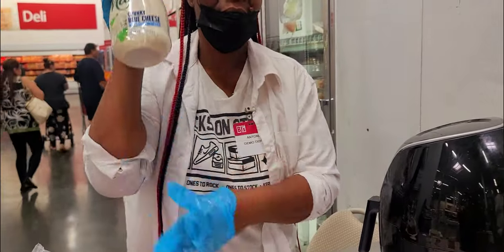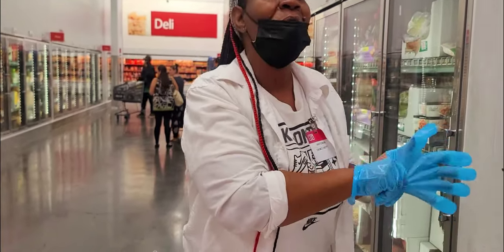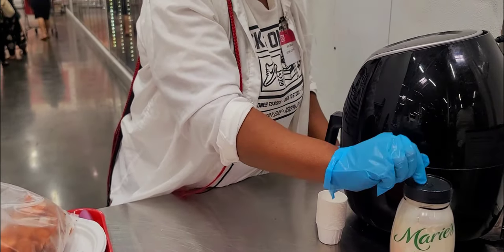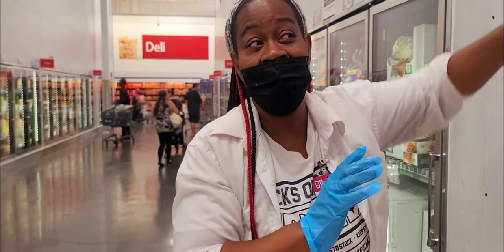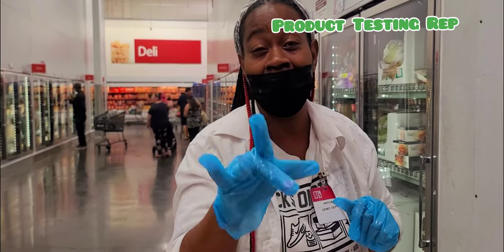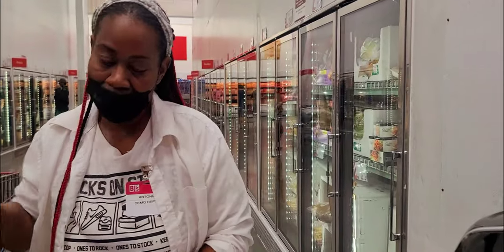Oh, the chunky blue cheese dip. Okay, so if someone was vegan, what would be the dip? Which one would you recommend? They have a vegan one. It's made with avocado. I don't know the exact name, but I know it has avocado in it. It's in aisle 50? Aisle 50 or 49. Okay, great. So guys, if you come to BJ's by Gateway, aisle 49 or 50.